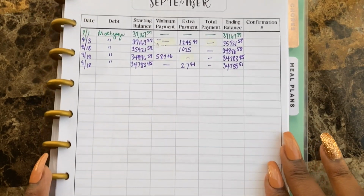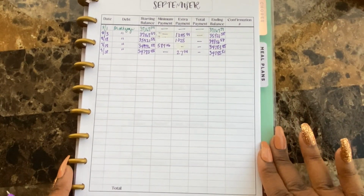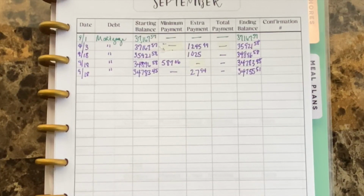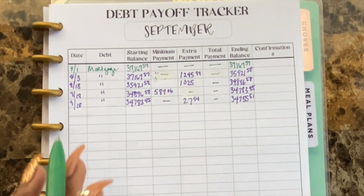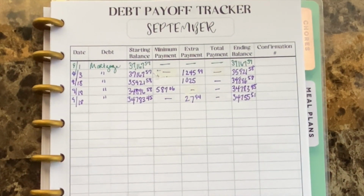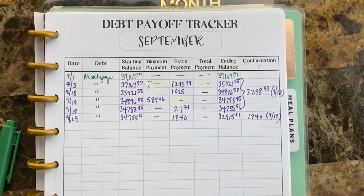Now I'm going to go down to the bottom of this page. Let me zoom you guys out a little bit and see how much we paid off in total so far this month. Okay, so I changed my mind. Since this is for the whole month of September, I might be able to make an additional payment. And so I'm going to wait on that because actually, yes, we have our payments from today's paycheck that I have to add on.